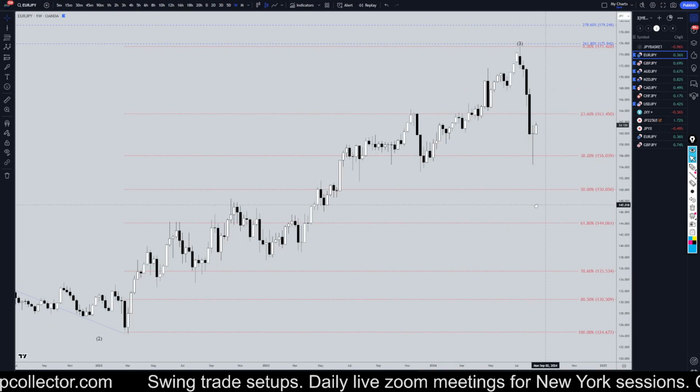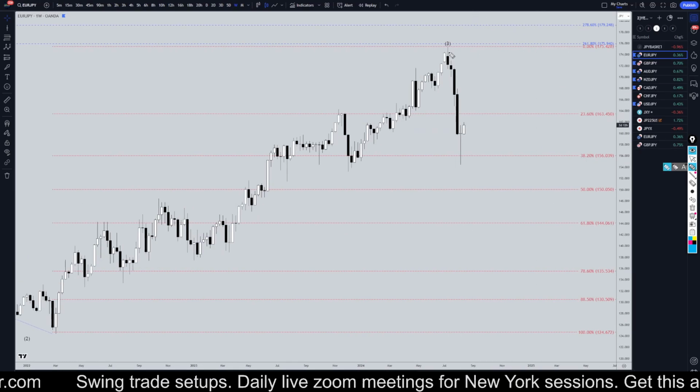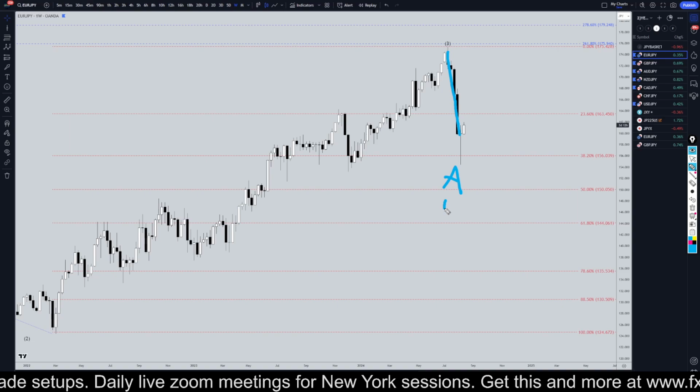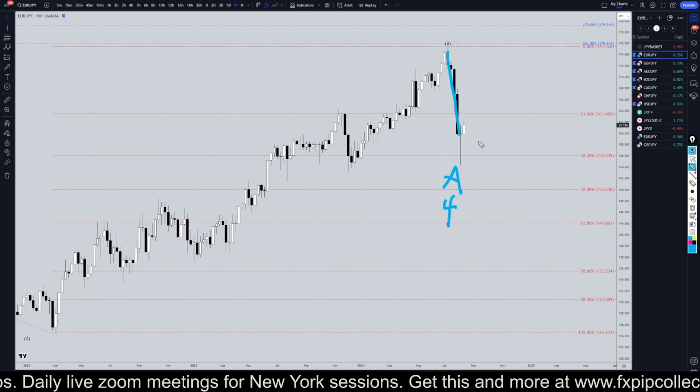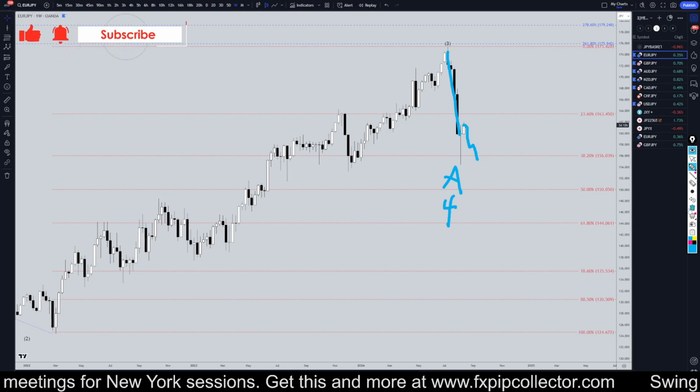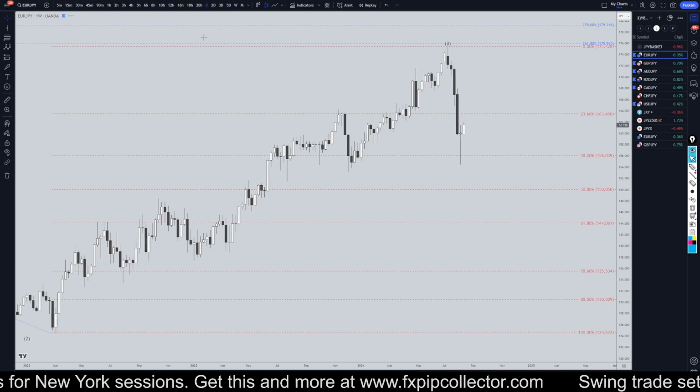So taking it down to the weekly time frame, very impulsive move out, as you can see. I still think this is likely a wave A of wave 4, and I think it's still possible that we may actually get another push down in this wave A. So let's take it down to the daily time frame.